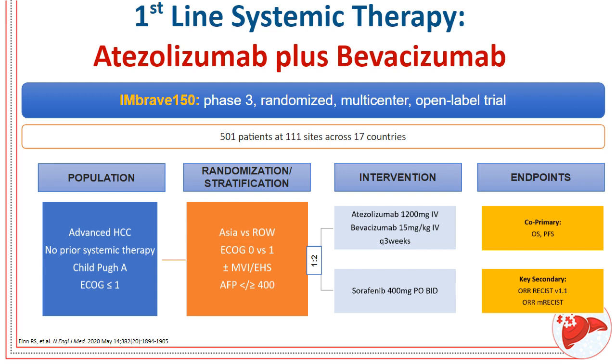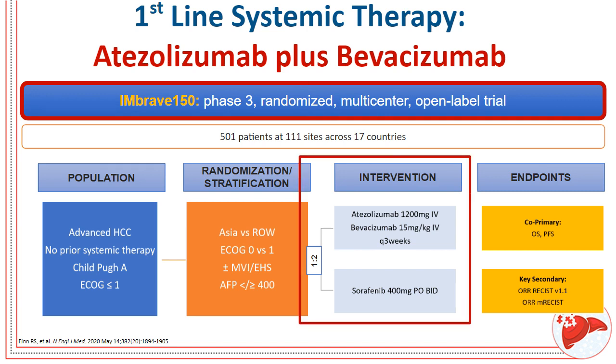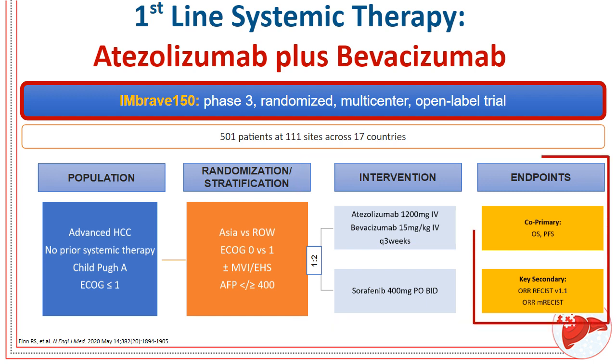And the initial data came from a phase 1 study looking at the combination. This was a multi-arm study, and HCC was one of the arms. And in that study, there was an impressive 36% response rate. Based on this data, a randomized study was conducted. This is the IMbrave 150 study, where patients were randomized 2-to-1 to the combination of atezolizumab and bevacizumab versus sorafenib. And there were co-primary endpoints of this study of overall survival and progression-free survival.